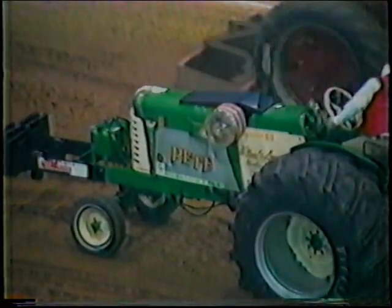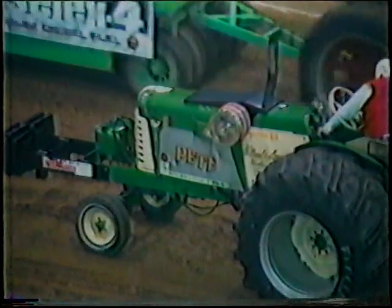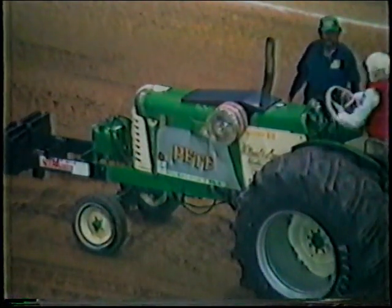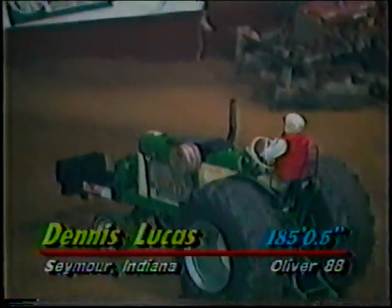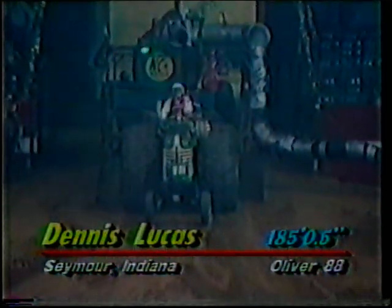So Dennis Lucas with is Oliver 88. And that'll bring up Harold Bolin with Repeat. This is the team of Bolin and Lucas. And in the hole is Ivan Carroll, the Carroll family team from Clarence, Missouri. And they'll be followed by David J. Moreno. And don't forget our final class this afternoon, the two-wheel drive pickup truck.